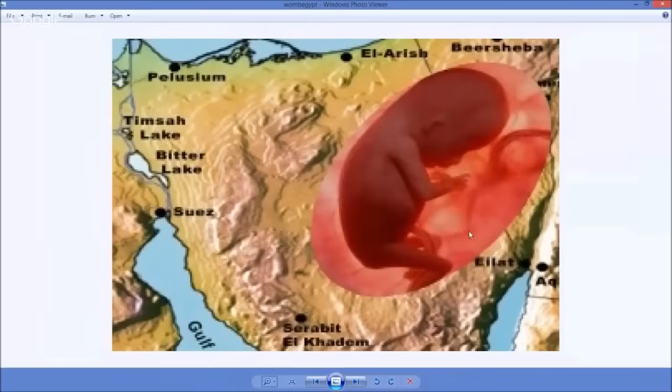Do you think it's an accident that Jonah was in the belly of the whale in the watery matrix, and that he prophesied for 40 days to Nineveh? Do you think it's an accident that Moses was on the mountain for 40 days? No. And this is what religion has overlooked. Because if you start connecting these dots and tie all this into pregnancy, a picture emerges.